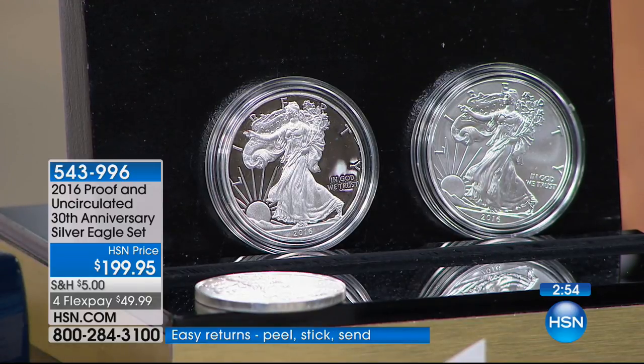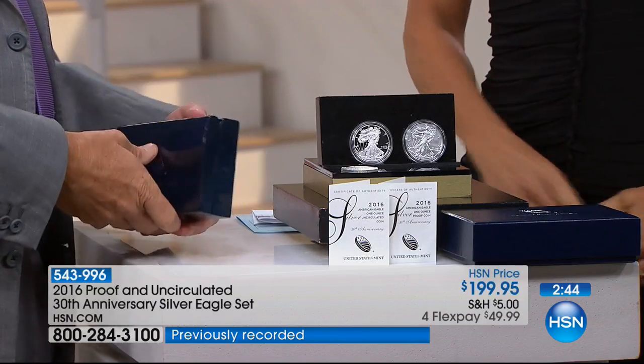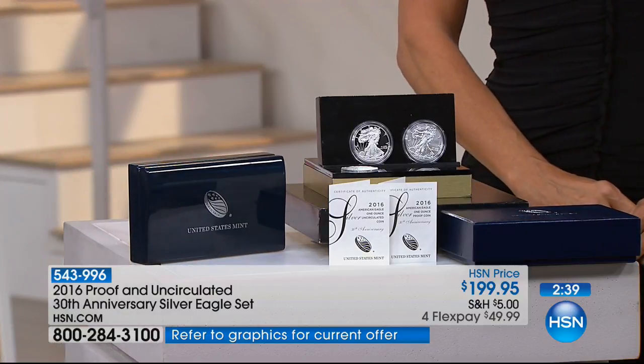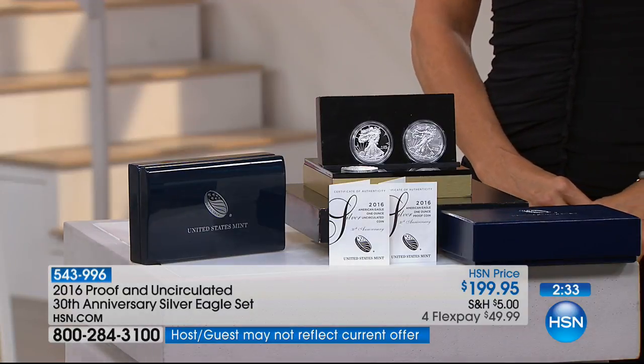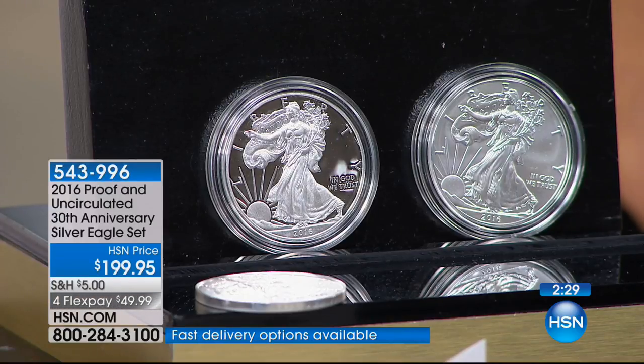Here's what we're looking at, okay? What you're looking at is an opportunity to own the 30th anniversary set that we put together in the special red oak, the blue lacquer. I always do red oak presentation. The Mint has done this blue lacquer box that you're going to have right here. The problem is I'm down to my final quantities. We've sold several hundreds of these sets. I have 239 sets remaining.